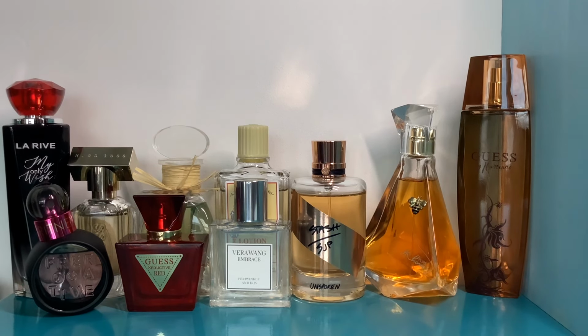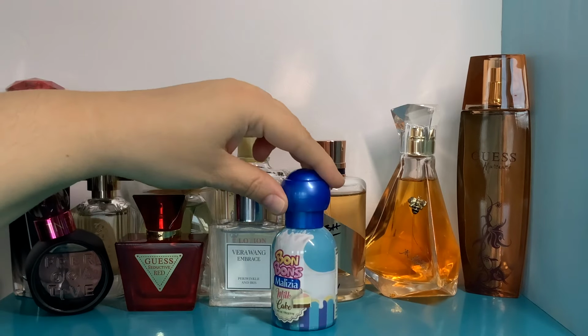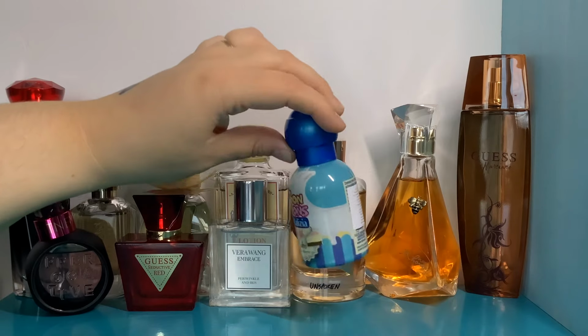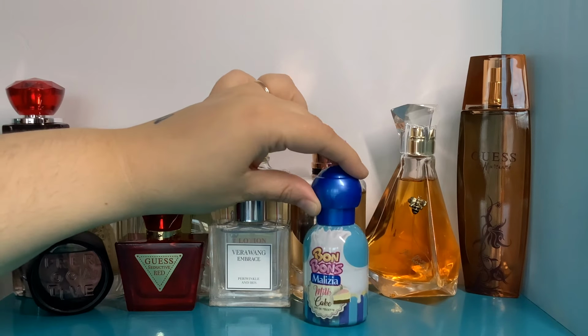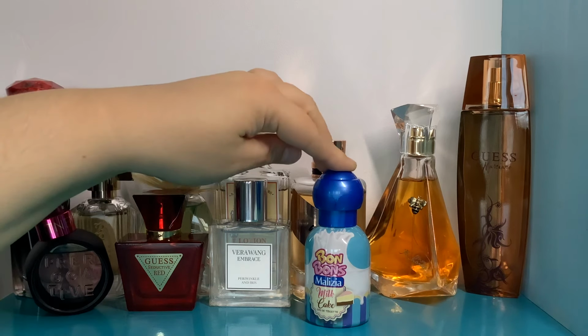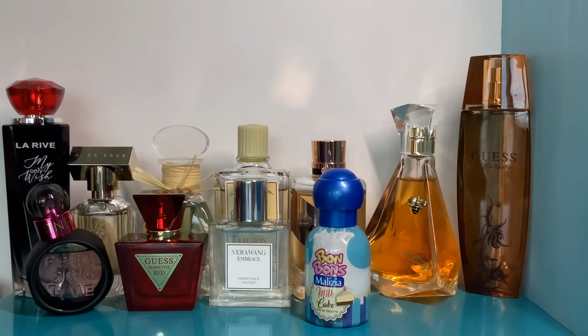Next up, I've gone for this one. This is Malizia Bonbons, and this is Milk Cake. When I describe this one, it smells very, very similar to the chocolate musk from Al Nuaim that I have as well, and I have that in an oil formulation.